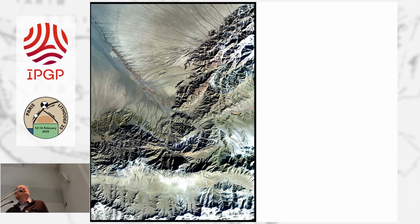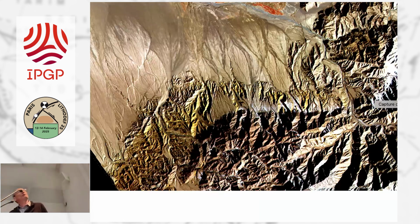So quickly about the Subay junction. This is a SPOT image view from 1986, I think. You can recognize the Altyn Tagh fault here clearly. This is the city of Subay, and you can clearly see here that some thrust faults branch into the Altyn Tagh fault. This is a clearer view. Here again, you can see the trace of the Altyn Tagh fault that goes to the northeast, and you have these branching thrust faults that uplift here the Eocene or Tertiary red beds.